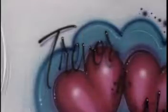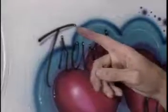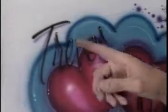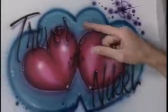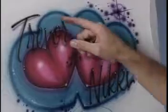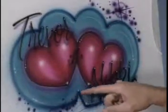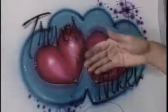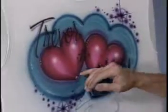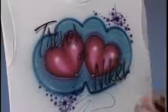Okay, here you can see that we finished up with the highlights. We started off with some real crisp highlights in the lettering. Moved down and punched out the meaty parts of the hearts there. Let me point out too that I also added some highlights and some edging in the blue parts of the design. I did this just to give it a little more action, a little more momentum to move yourself down. We added some edging on the bottom and some on the top of the second heart as well.